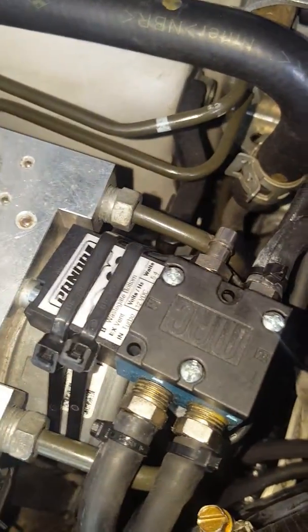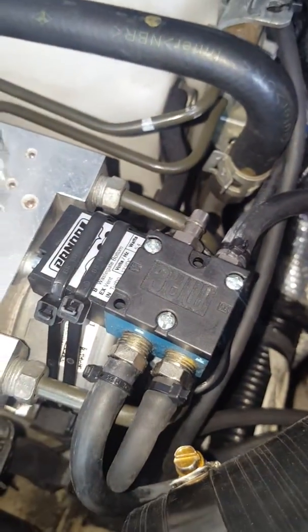Big filter, Panda tuned. How's that, Mr. Andy? We worked hard on this car. All Garrett, TGV deletes. See that?